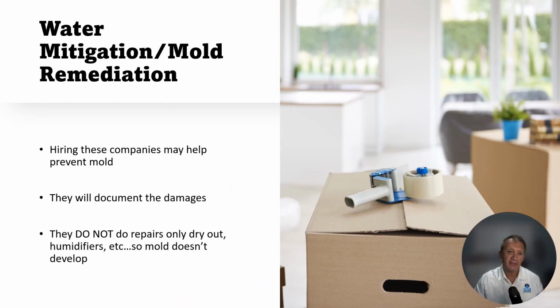So after the initial step of identifying the issue, before you call everybody else in, before you call your insurance company, before you call water mitigation, before anything, make sure you know what the issue is. And keep on having contractors come in until you find out what it is.